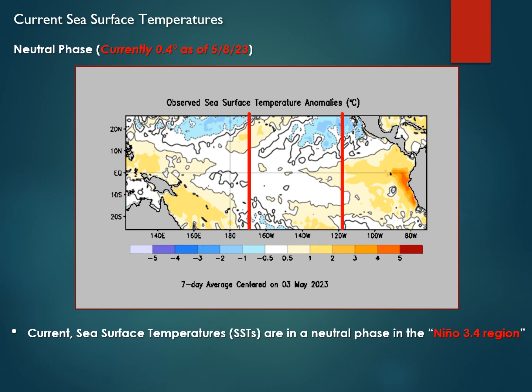Anything 0.5 and above is considered an El Nino phase, and anything negative 0.5 and below is considered a La Nina phase. So right now when we look at the sea surface temperatures in this particular region in the Pacific, known as Nino 3.4, essentially from 170 degrees west longitude through about 120 degrees west longitude, you can see that we're really around that neutral phase. We're right around normal, and again, that's over a 30-year period, what is considered normal.